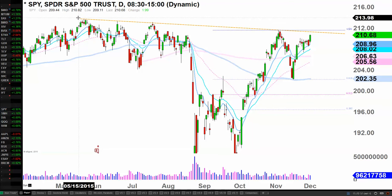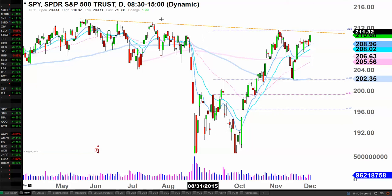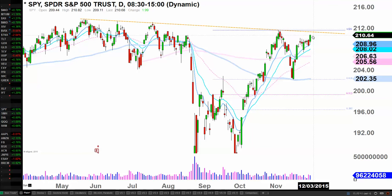So this angle of this resistance, you can see that it's not that steep. The angle of that is pretty mild there. So, I don't know how strong it's going to be, but regardless, we have about 212, 211 or so. I think we're probably going to hit that tomorrow.